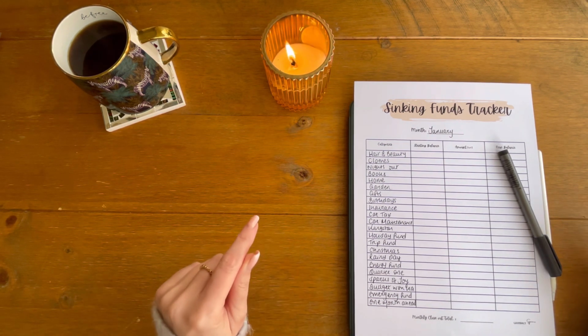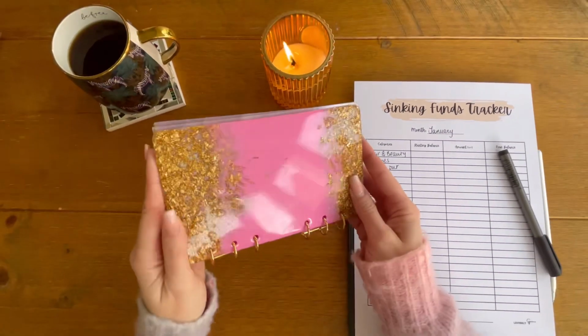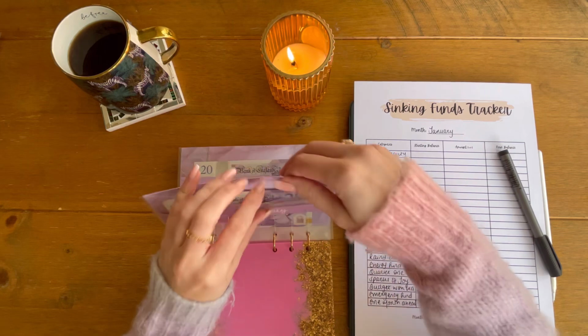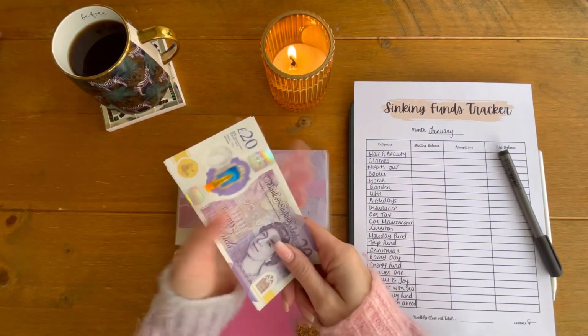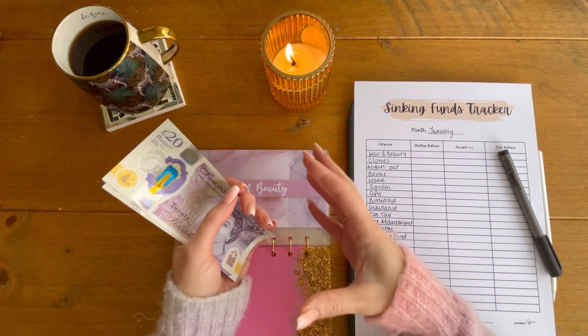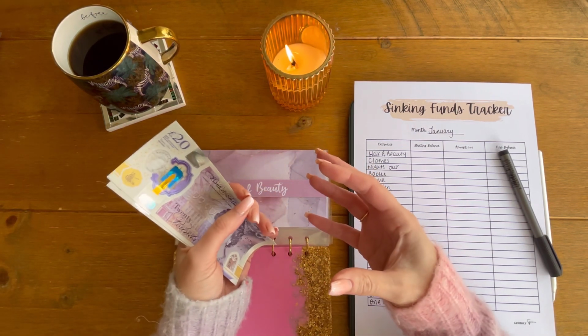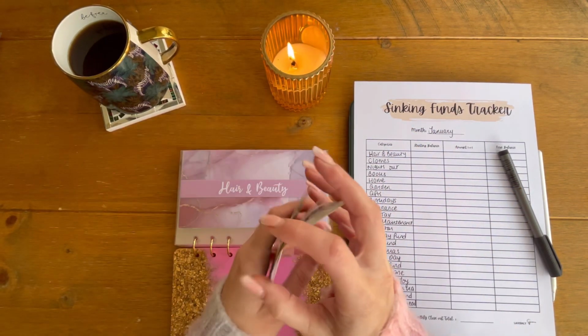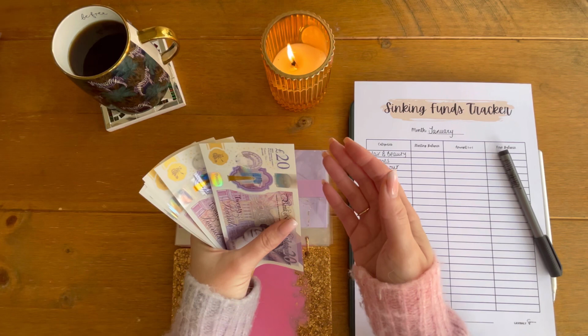So we'll start off with my variable binder. Okay, so here is my variable binder. And we're going to start off with Hair and Beauty. Now I know these ones in here will definitely go up and down, but I want to try and get to a point where I've got money in here. What I tend to do is build it up, and then I like empty it when I get my hair done or I buy some makeup and stuff, and I want to try and keep a certain amount in here. We'll see how I get on.